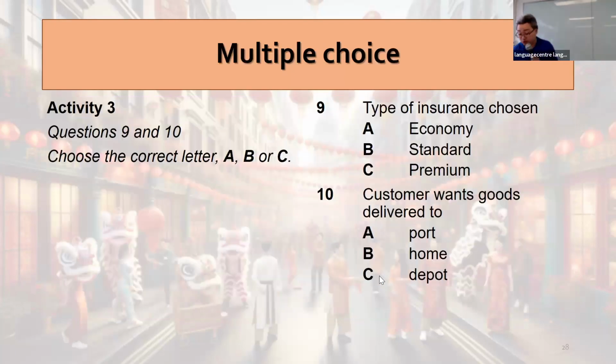Okay, now let's just move on to the third question type, multiple choice. This time there are only 2 questions. Just to illustrate what multiple choice questions will look like in the listening test, maybe I will show you the audio clip first, and then I will highlight or explain some key skills that you need to apply to tackle this type of multiple choice questions.